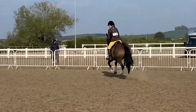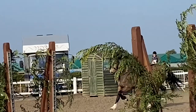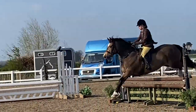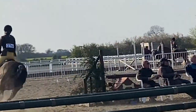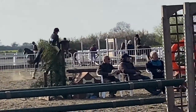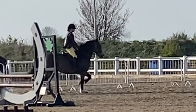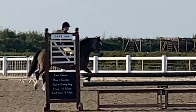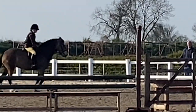And then round to the last little jumps, which were the one-strided double. Yeah, which she jumped so lovely. She put a perfect one in, and that finished our round off. So for our first ever open together, I'm very happy with her. She jumped it all very nicely, didn't have a problem with the spookiness of the jumps. So yeah, really happy. Came down really nice and calmly after that as well, so yeah, superstar.